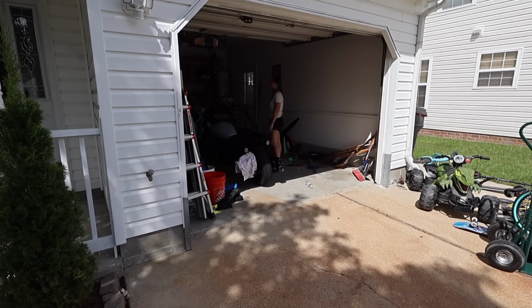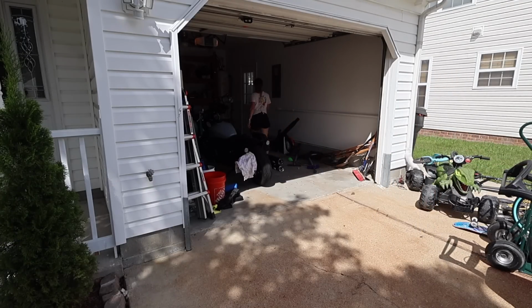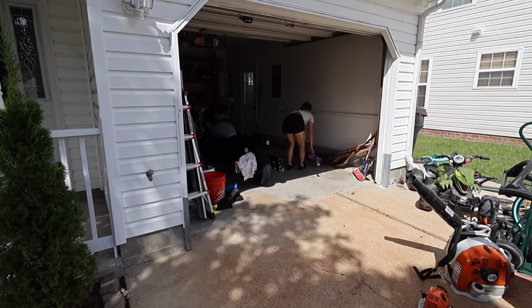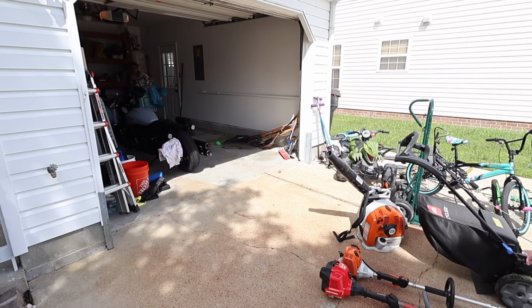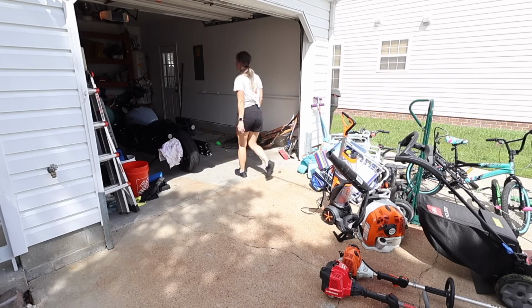So I'm pulling out all of the bulky items because for one, I couldn't even walk in here, and for two, I really needed to sweep the garage out because there were so many dead bugs. We do have Orkin coming to our house now because we have been having a roach problem, which has been working out really well. It has gotten rid of the bug issue, but we had lots of leftover remnants in the garage.